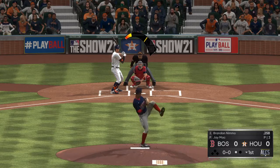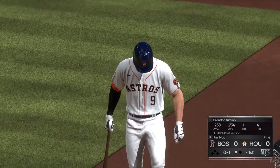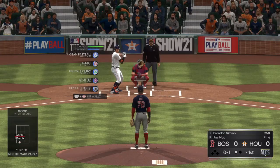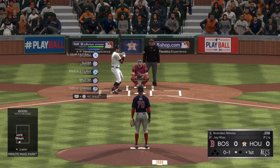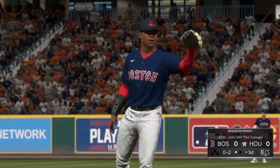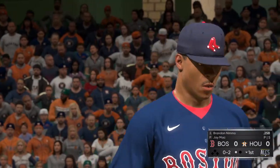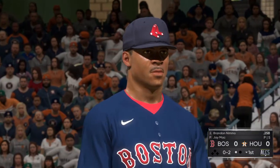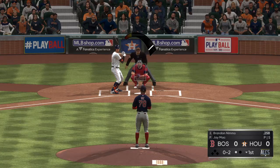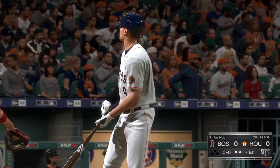And here's the former first-round draft choice, Brandon Nimmo, as he looks at a fastball that's in there for strike one. Fastball, and he's quickly in the hole, 0-2. One out, nobody on. Swing and a miss on the changeup, and there are two gone.